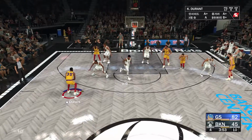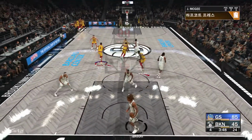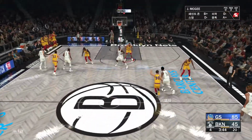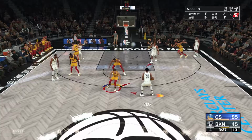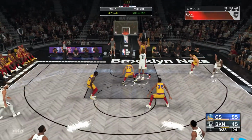Outside, KD. From past the arc. And another three for Golden State. Boy, how about the range from Kevin Durant? Dial it in from another zip code. To the paint. Outside for Jordan. No good from outside.